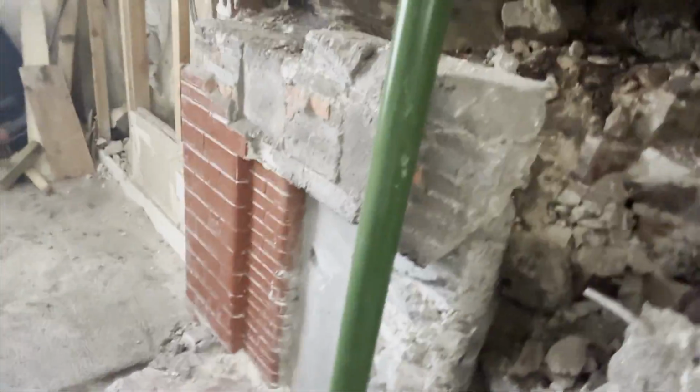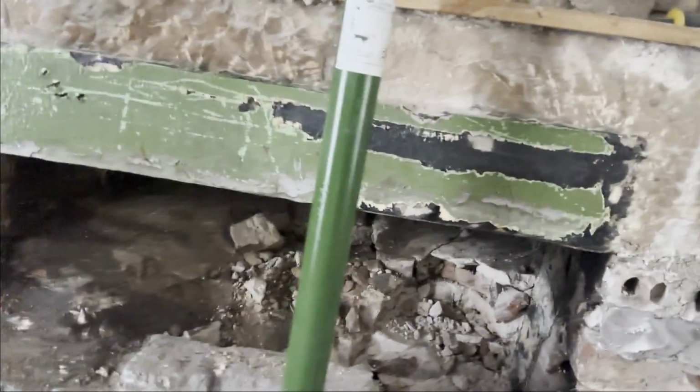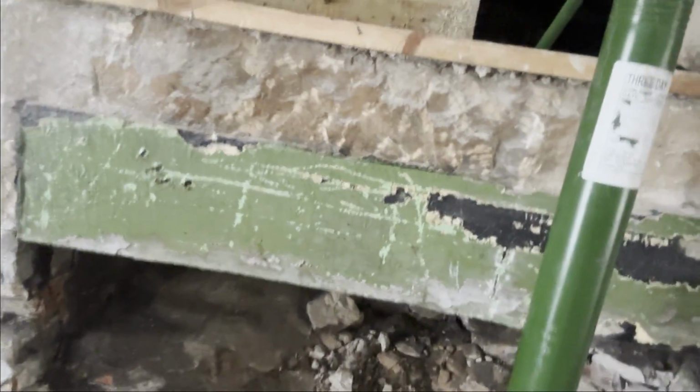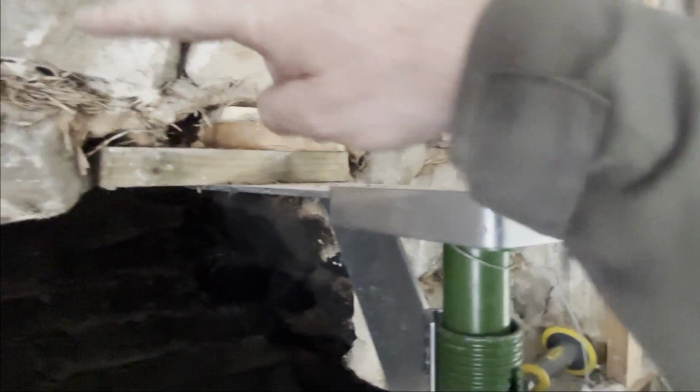As you can see, there's rebar all the way through this bloody fireplace, including around here, around there. But yeah, as I said, originally these acros were too big to fit under there because there was a kind of a rock here. So I've had to shore it up a bit just to stop this stuff from coming out.